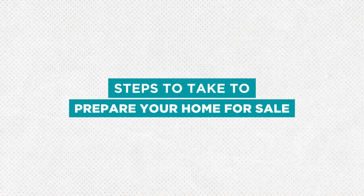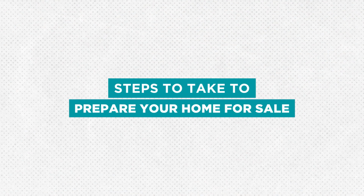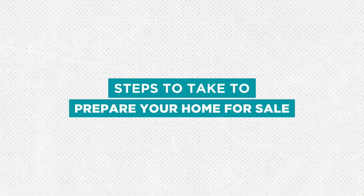Whether it's your first time selling or you've sold before, taking the right steps to prepare your home makes all the difference. It helps your home sell faster and for more money with way less stress. Before you make your move, let's go over these steps to ensure you're all set for a successful sale.